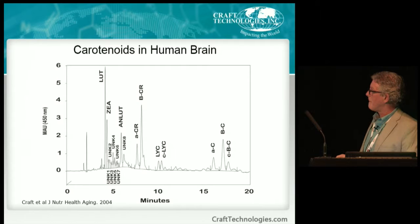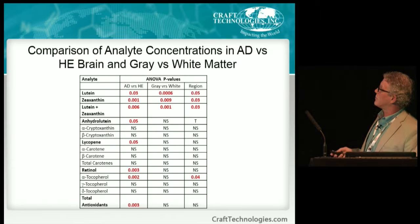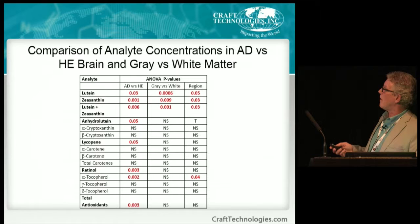Keep going. So here are the results of the study. We did find a number of significant differences, and here we're comparing AD to healthy brain and gray matter versus white matter. These are the significant differences between Alzheimer's disease and healthy elderly. We find a significant decrease in lutein in Alzheimer's, a significant decrease in zeaxanthin, the combination of the two, the peak that we call anhydrolutein.